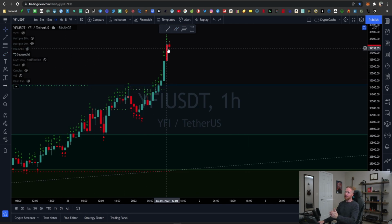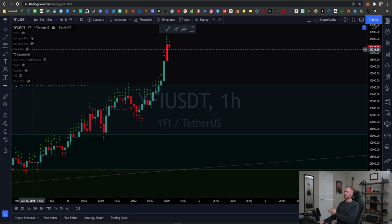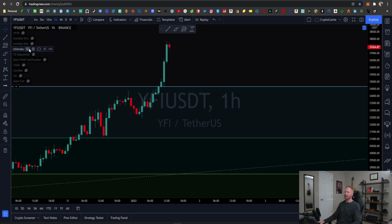Okay, just something to think about. But again, 9 on TD sequential on the 1 hour plus the 4 hour, you can expect a retracement soon. Okay, just know that. Don't be surprised when the price comes back down.